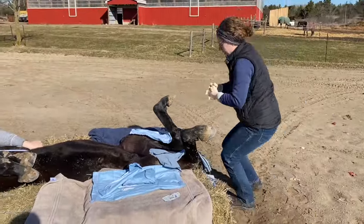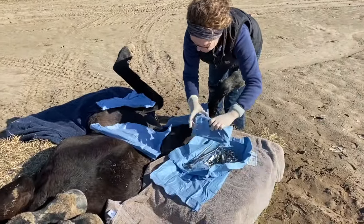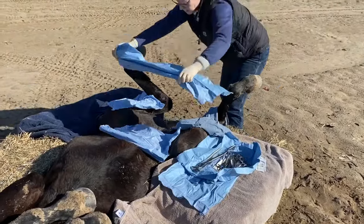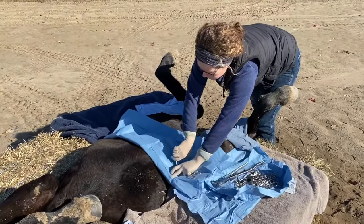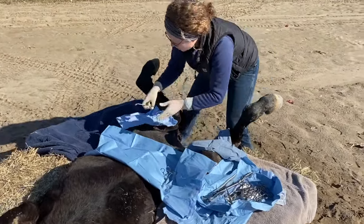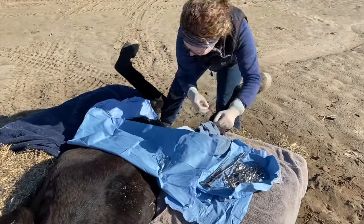Even though we are not in a hospital setting, we try to make the surgery site as sterile as possible by recreating the same preparation techniques. Dr. Stephanie places her drapes, prepares her instruments, and she is ready to make the first cut.